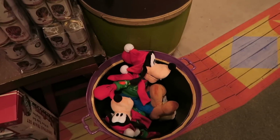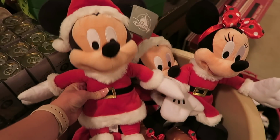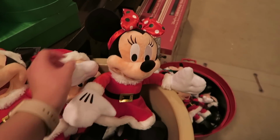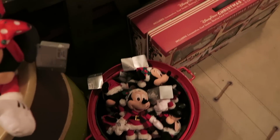We have some plushes. There's Goofy, Minnie and Mickey. Mickey is Santa. Minnie is Mrs. Claus. Look at her little bow. There's some smaller plush toys.